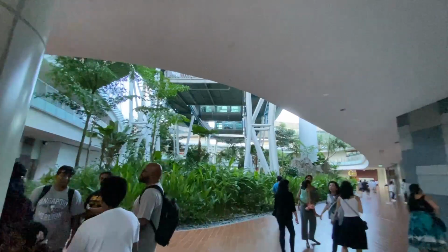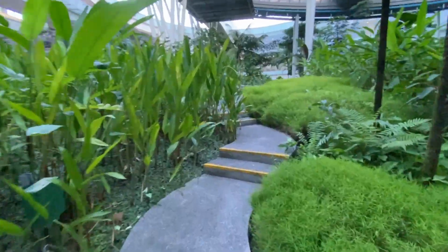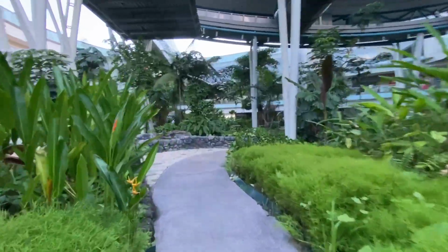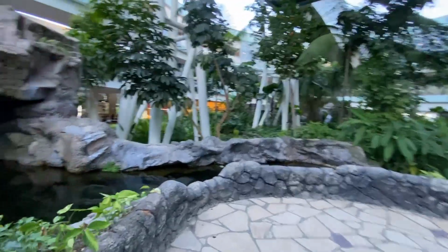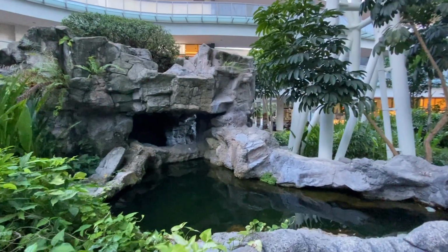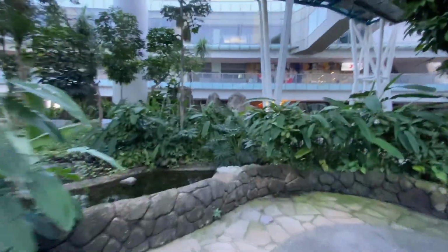At the downstairs entrance of the Singapore Flyer, there's a cute little garden that we explored for a bit. If you ever plan to go to the Singapore Flyer, you can also get tickets to go to the Capsule Museum. It's a relatively new museum at the Singapore Flyer. It was opened in December of 2020. We bought the Singapore Flyer and Time Capsule Museum ticket bundle and then walked over to first explore the museum.